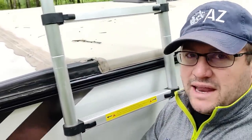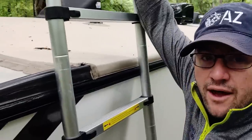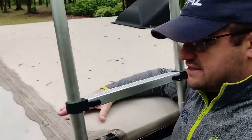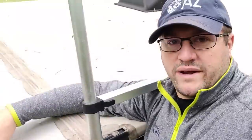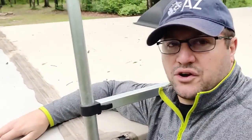So I'm up here on the roof, not on the roof clearly, but I'm on the ladder that I purchased for the roof so I can check everything out. After the leak that we had and discovered last night, I wanted to get up here and take a look. This is the Keystone cap, the front part of Wendy that protects her from all the road hash and weather and that kind of stuff.